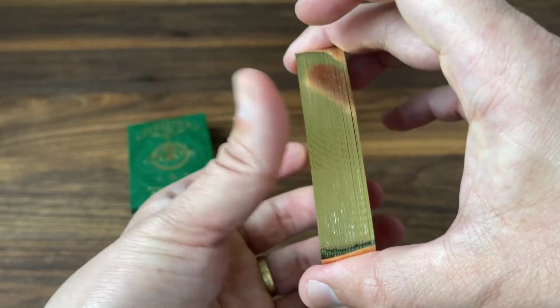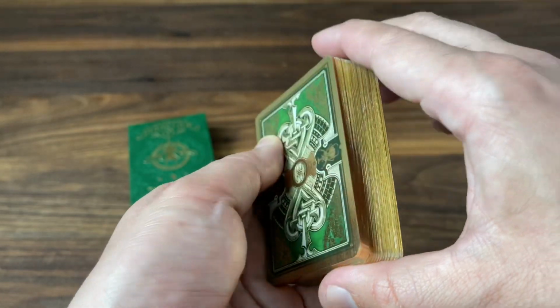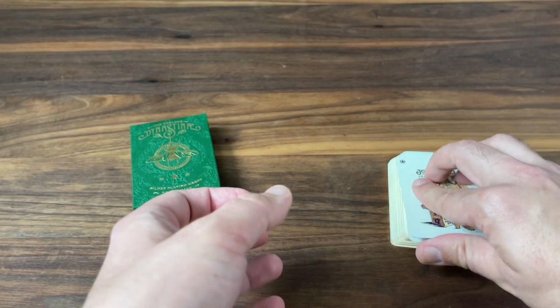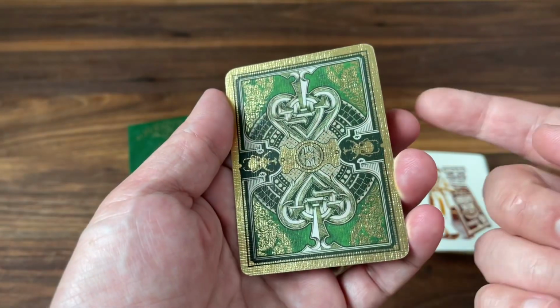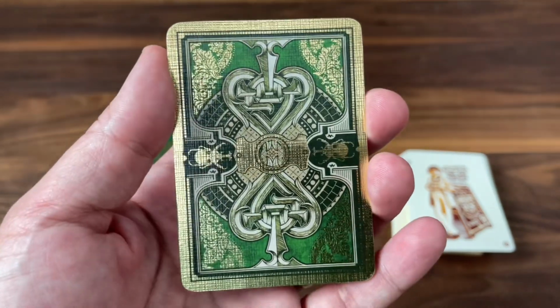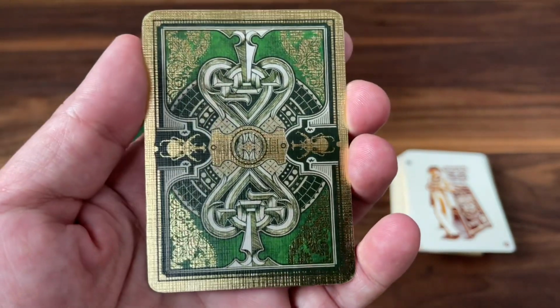And it's amplified by the fact that that gold gilding matches some of that brilliant gold foil that's used on the card backs. It's a great mix to have that gilding wrapped to the foil on the front. And with that said, let's take a look at the back design.